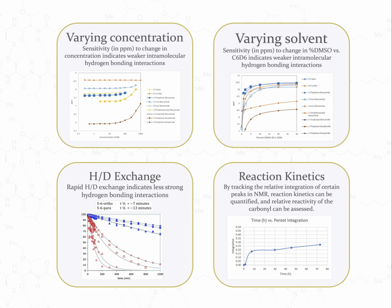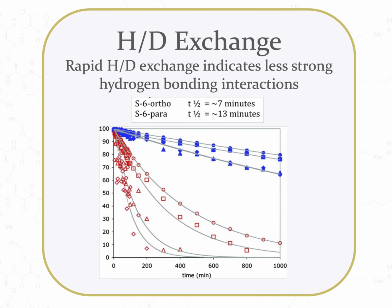The next two studies were not as central to my summer as concentration and solvent studies were, but they are definitely worth mentioning. Hydrogen deuterium exchange is a common study that is done across the world, and it investigates the rate at which hydrogens exchange for their deuterium isotope. This again is taken to be proportional to the level at which the hydrogens are tied up in intramolecular hydrogen bond interactions. The data on the screen is from our lab, but it is not mine. It's taken from an old paper because we didn't really focus on hydrogen deuterium exchange over the summer due to the promise of a new NMR in the fall.